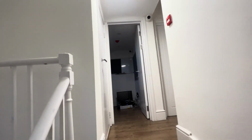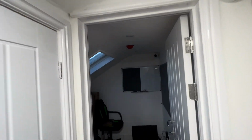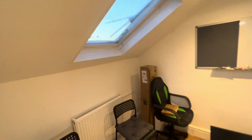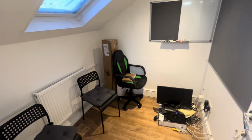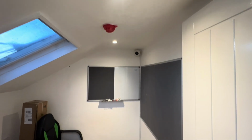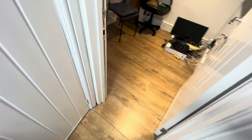Now heading upstairs, we're going to go straight across into the office room. This is going to be the staff office room. This wasn't part of the initial plans, but as things developed, we decided to make this an office space for the end users. You can see here we've got all the boards and the right systems up there, and it's going to keep the internet there for the whole property itself.